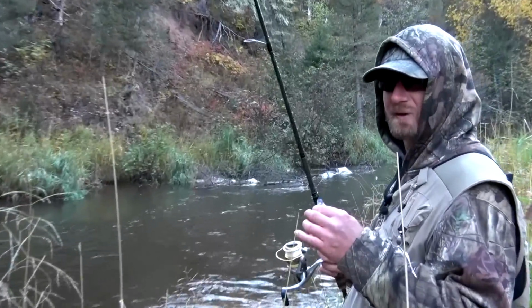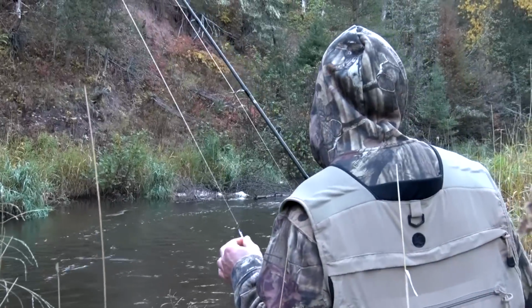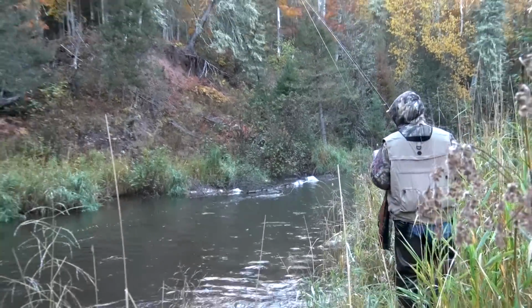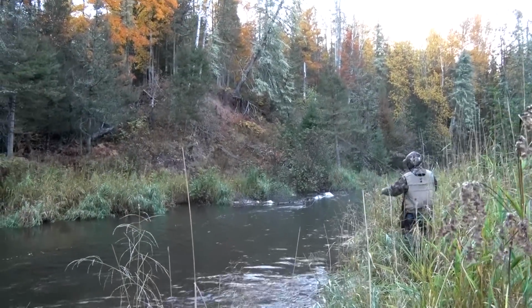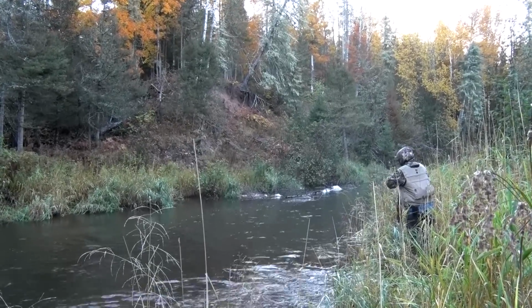And I think that's why they want that out of their hole or off their bed, because they don't want this interfering with their spawning activity. And hopefully we can make one of them think that we're going to be interfering with their spawning activity today. And they're going to try and get caught by me. Right here's a good part of the hole.